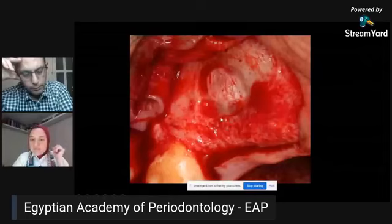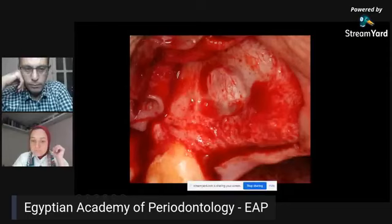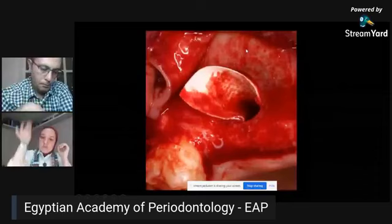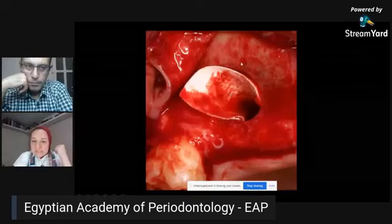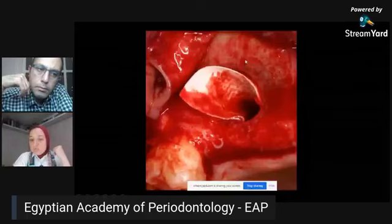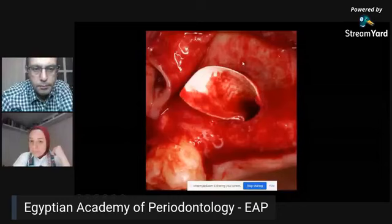We started to prepare the window, as you can see here. And then using the sinus elevators, we elevated this part to a more apical level. And here I want you to notice this small bleeder, because you don't want to injure it, as you may get a bleeding that you cannot control. So you have to be very careful in the flap reflection to locate this artery in order to avoid injury.